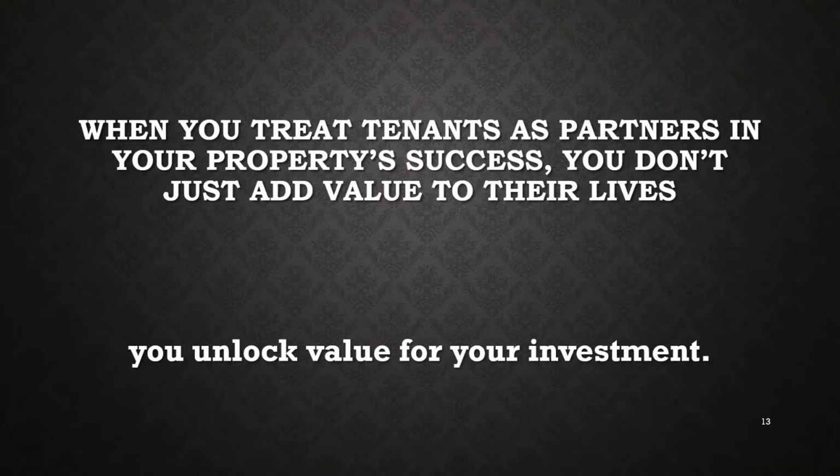Start small. Start with little acts, little ways that you can use the CARES model to add value to your tenants. And I promise you, the value of your property will change. Your life will change. Things will get better for you. Life will get easier for you. It's critical that you do these things, guys, because that's the way that your property improves.